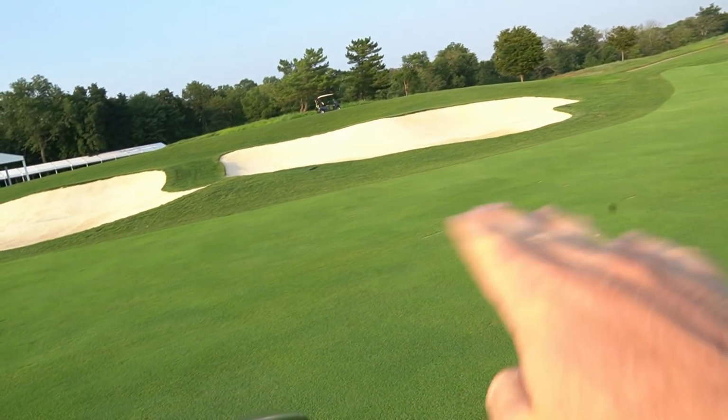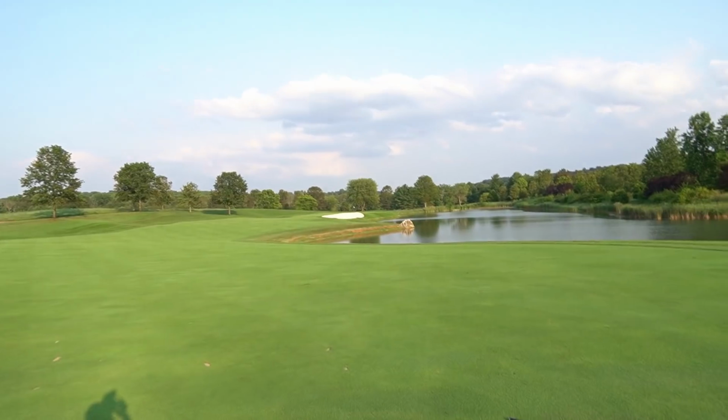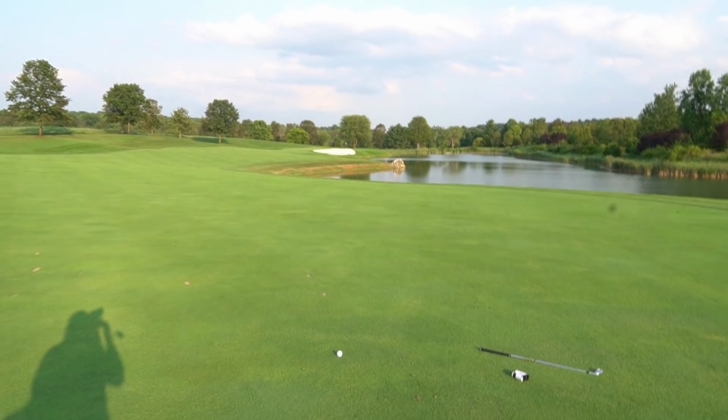All right, so I absolutely pummeled this drive. You can see I was able to work it off those bunkers there. I got 212 left. Aiming at the left center of the green with a 6-iron. So let's see if we can hit this close.